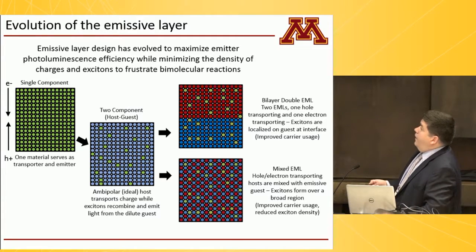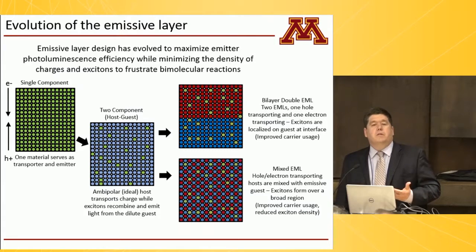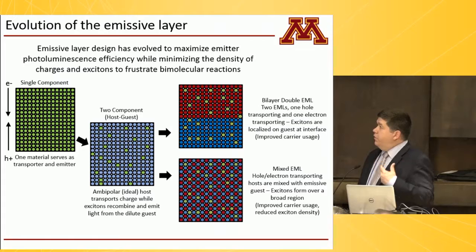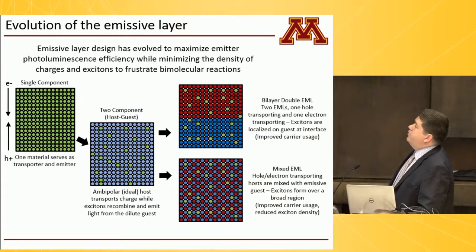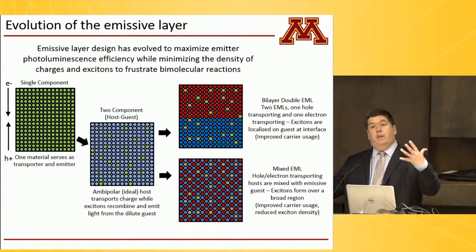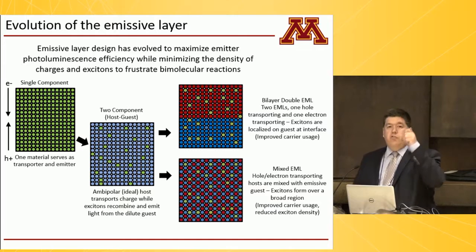Okay? Now, there's a couple of iterations beyond this structure that have come up, and really this structure has problems in the sense that your host has to be ambipolar, right? You're funneling electrons and holes through that layer, and so it has to be good at doing both, and there's not necessarily an abundance of ambipolar materials that work in this capacity. So two other schemes that have been used is this one, which is a double emissive layer architecture, which is really one where you have an electron and hole transporting emissive layer, one that carries electrons, one that carries holes. And you're basically funneling charges to the emissive layer and getting all of your excitons to form at the emissive layer in effectively a narrow strip at that interface.